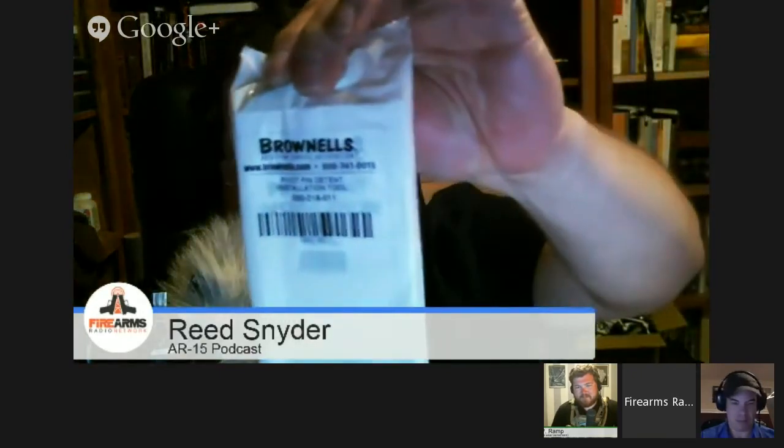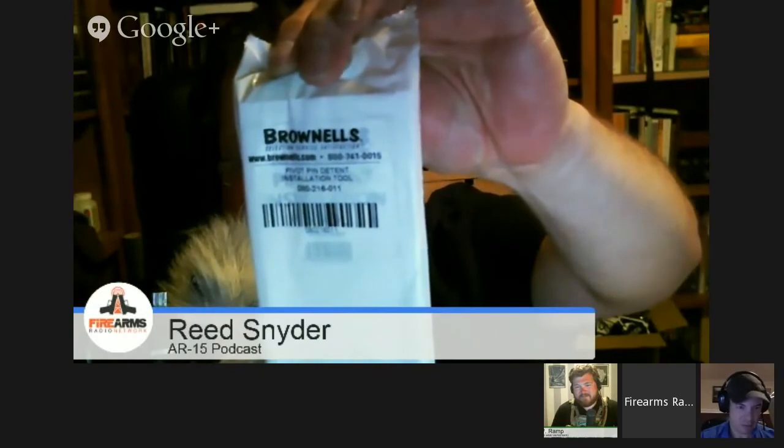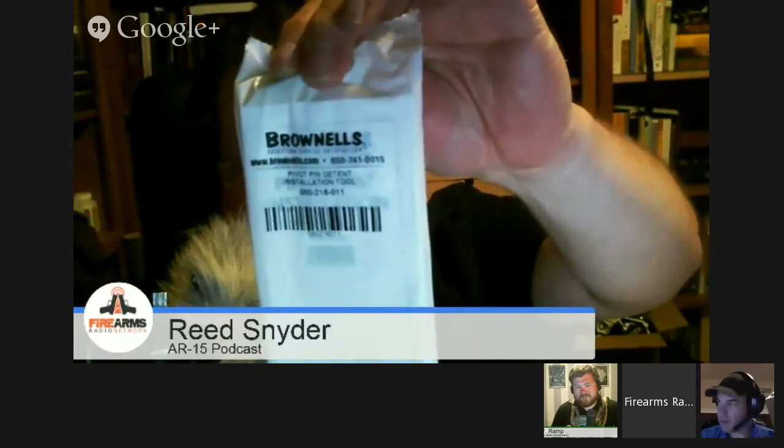And there's another custom tool that I thought I should mention that I just recalled. Uh-oh, Reed is walking away from the microphone. He's reaching into a bag. This is the pivot pin detent installation tool. This is an invaluable tool for preventing exactly what Jake always laments at the beginning of the show: shooting his pins across the floor.